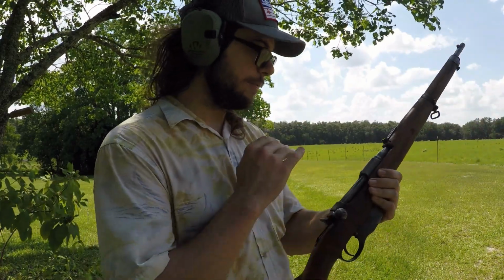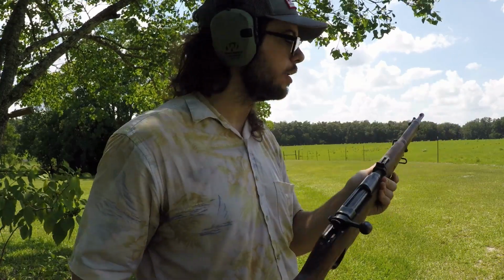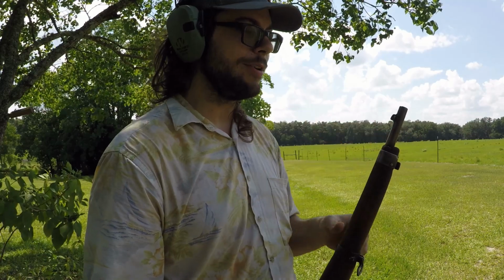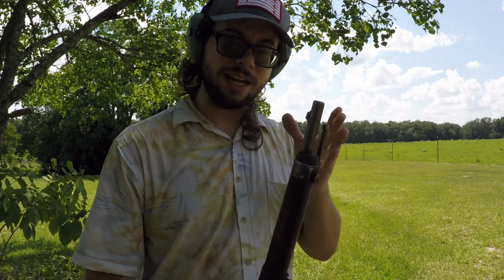So this is a rifle that was made in Budapest. This being from Royal Tiger Imports, this did come out of Ethiopia, so I do not have high hopes for it. As a matter of fact, I'm willing to place money on the fact that it's probably going to keyhole. The bore on this thing is not great.